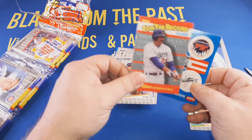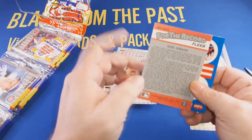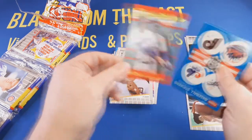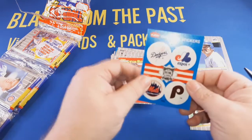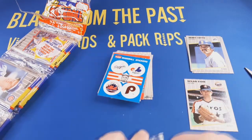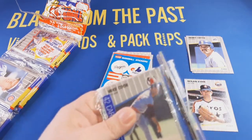Dodgers outfielder. And on the back of these is a little bit of kind of a history of Kirk Gibson and his career, some of the stuff he's done for the record. And we have another 4-panel sticker, Dodgers, Expos, Mets, and Phillies. All right, going into the last panel of Rack Pack number 1 here.